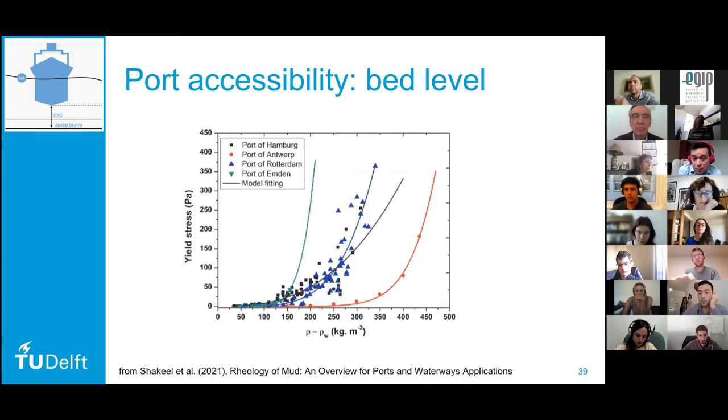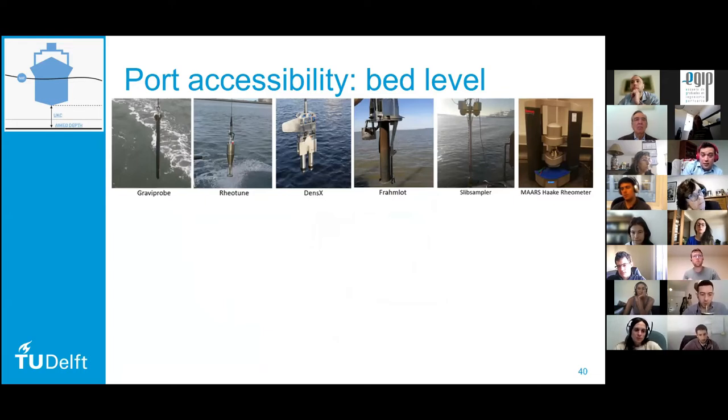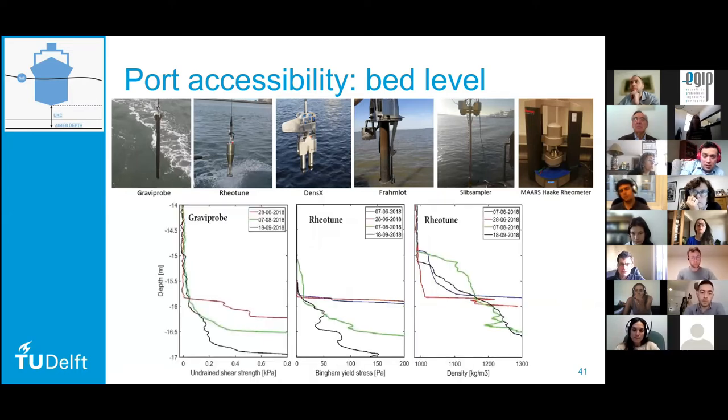If we analyze both characteristics, we could see that the relationship between yield stress and density is nonlinear. For different ports, there is a different relation between density and yield stress, and that also triggers a lot of research and also fundamental research, because port authorities want to know why they have these properties in their harbor and what is the best method to maintain their harbor. And finally, how to measure this property, because there are different types of equipment that could be used for measuring this yield stress and density.